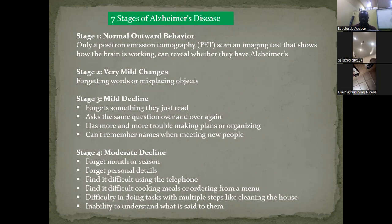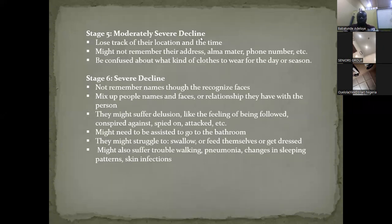Stage four is moderate decline: the person forgets the month or season, forgets personal details, and finds it difficult using the telephone, cooking meals or ordering from a menu, and doing tasks with multiple steps like cleaning the house. They have an inability to understand what is said to them. Stage five is moderately severe decline. The individual loses track of their location and time, might not remember their address, alma mater, phone number, etc. They're confused about what kind of clothes to wear for the day or season.